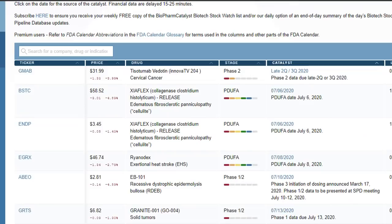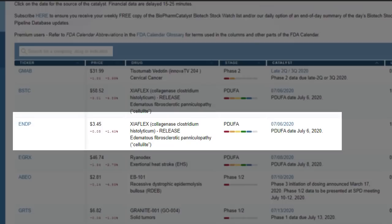So the first stock that we're going to be looking at is going to be ticker symbol ENDP. Now this company is actually at the final stage, so they're going to be passing the drug that they're trying to get approved by the FDA. That date is going to be July 6th. So they're actually at the end of the process, so they're probably going to get approved to be able to get the drug XIAFLEX available and approved by the FDA. So that date is going to be July.